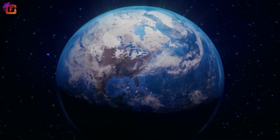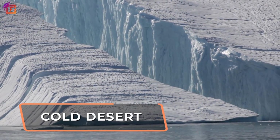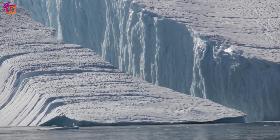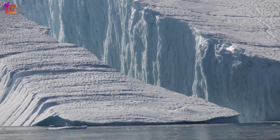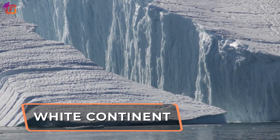Due to its location in the South Polar region, this continent is considered a cold desert and it is always covered with thick ice sheets. That is the reason it is also known as the White Continent. Due to the cold weather, there is no vegetation and no permanent human settlement.